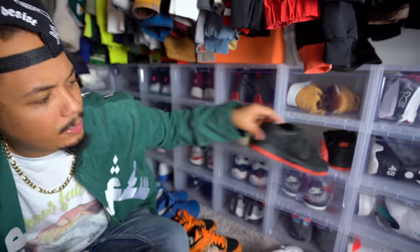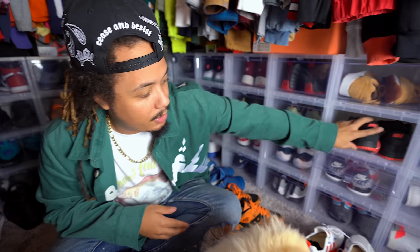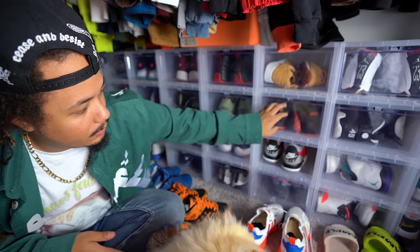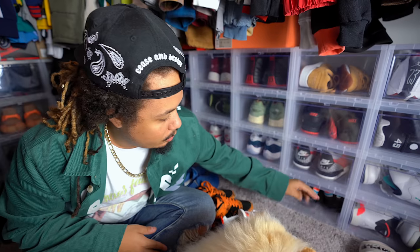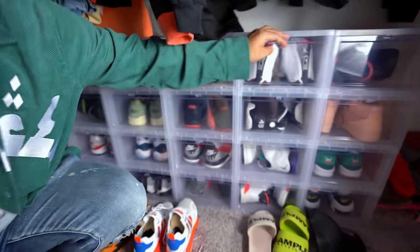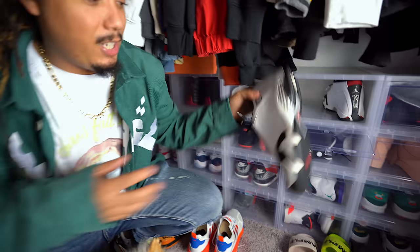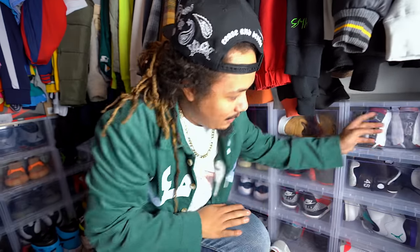Got these out in Germany. Pigeon Black Dunks, still a dead stock. Got these in Germany during the Sneaker Con. Unite 3s. Air Force 197 Seoul or Korea joints. We got the Jordan 14 seamless black toes. Jordan 14 black toes. Got the Jordan 9 Barons.